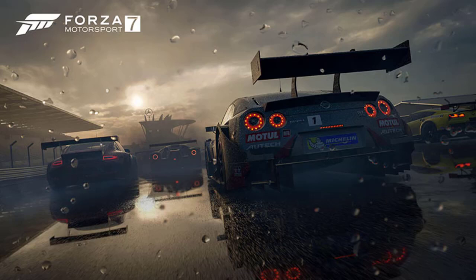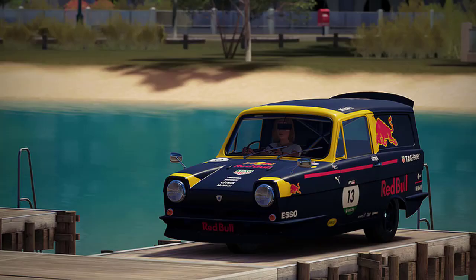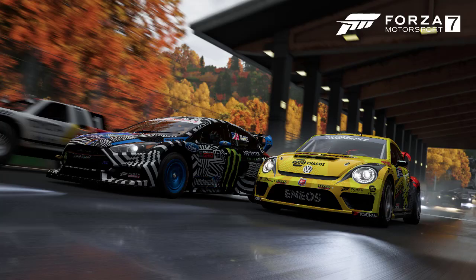The new dynamic weather effects take things to a whole new level, too. The Forza series has sorely lacked proper weather effects on the current generation of Xbox consoles, but Turn 10 has made up for lost time. The track transition from glorious sunshine to torrential rain is a thing of beauty, even if it does make your drive a bit trickier.